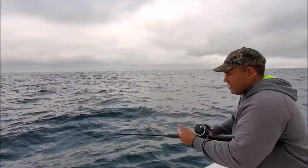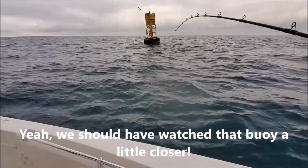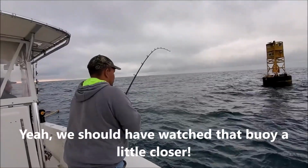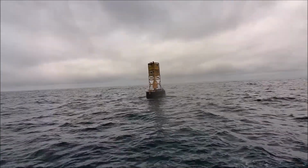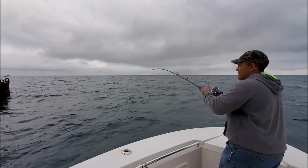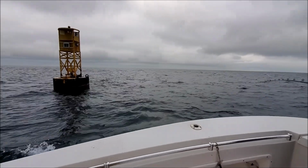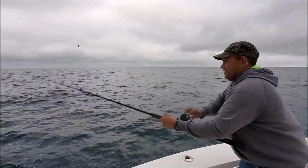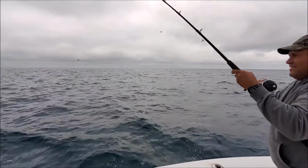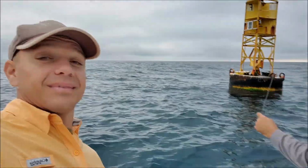Watch that buoy, bro. Yeah. Put it in reverse. Reverse. Yeah, they're fishing around this buoy here. It looks like the fish is trying to get up around there. All right, we're gonna see what we can do here. That's not a fish, got us in the buoy. Well, we messed that one up. We got him around the buoy. Screaming line. That's a smart fish, went straight for that buoy.